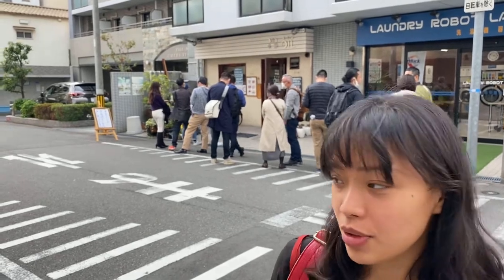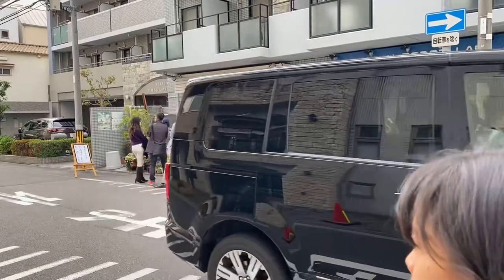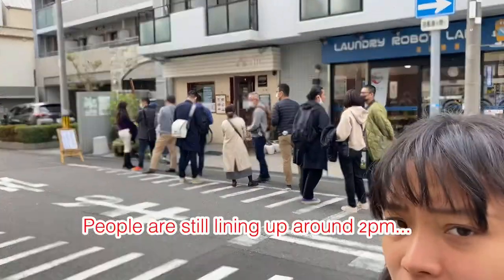There's a line. There's still a lot of people lining up until now and it's already past 2 p.m. So it's, I think, 2:15.